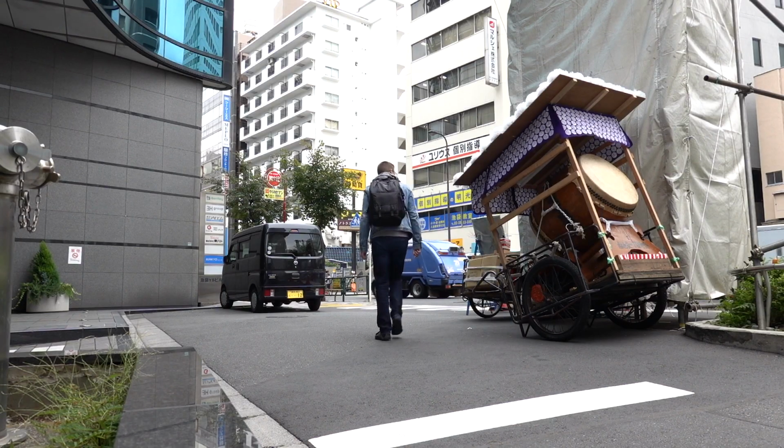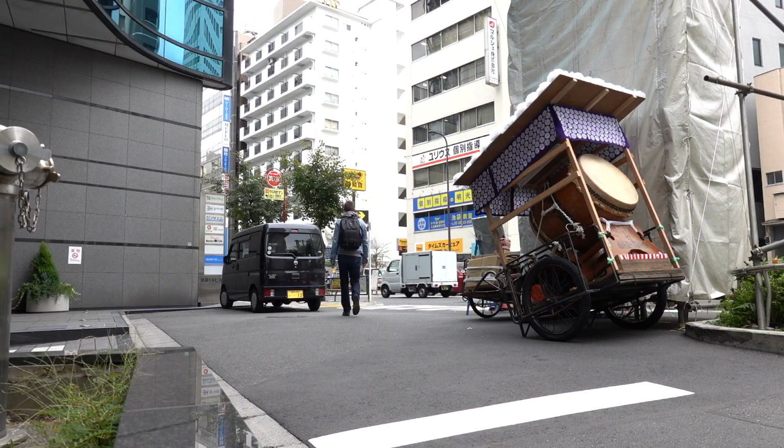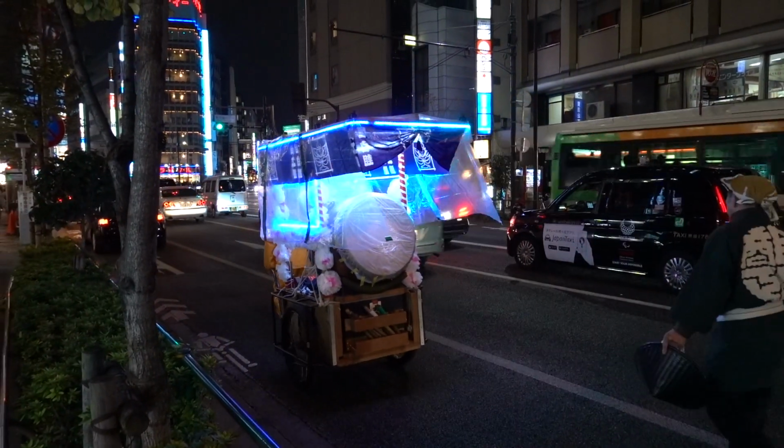During the week, I noticed that some sort of float was being set up, and it's great to see they finally got it done and it's out on the road.